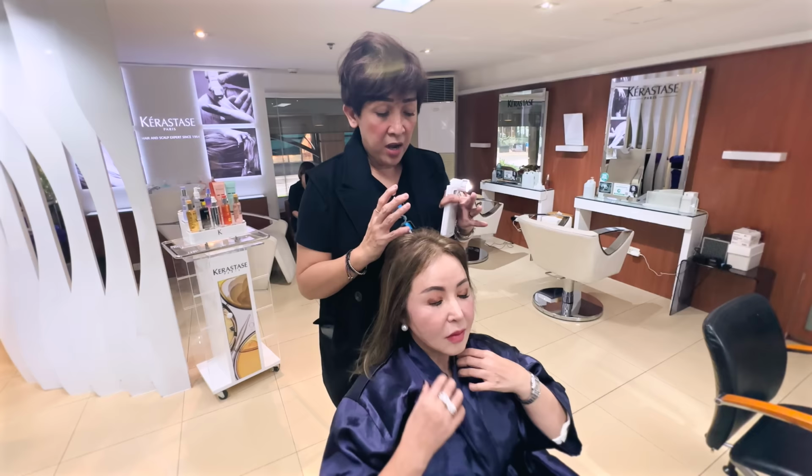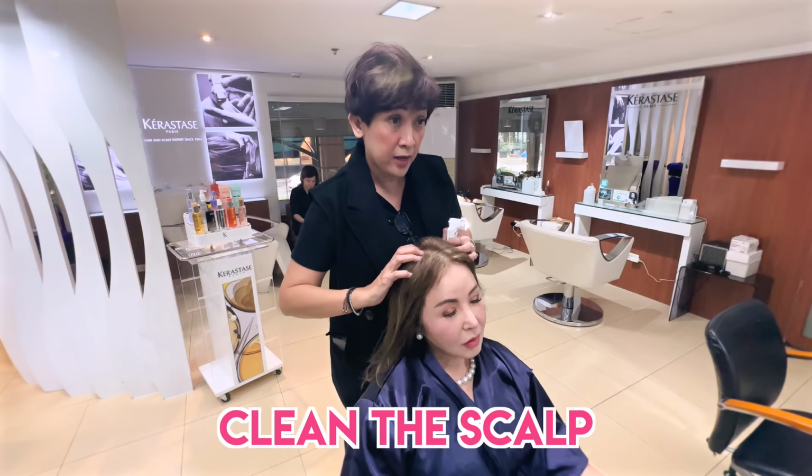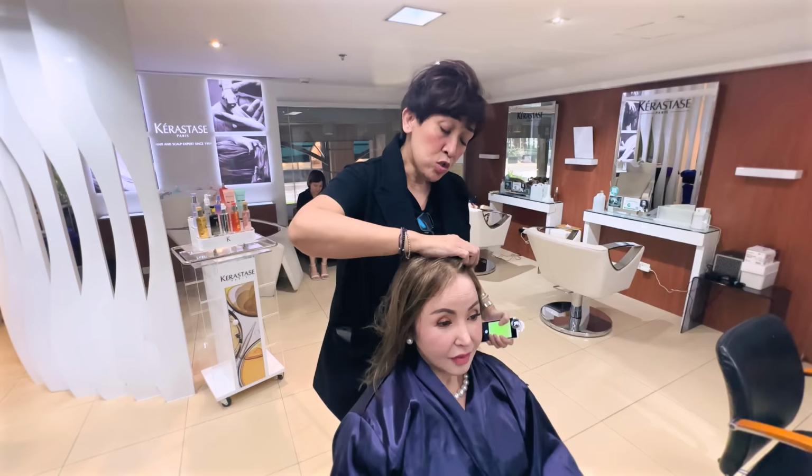Ang hair kasi is nag-start kasi yan sa with clean scalp. So what I need to do is to clean the scalp, ha? Para ma-exfoliate, and then sometimes kasi nagiging heavy ang hair mo, okay? Yeah, that's true. So pag heavy ang hair, that means may mga build up.